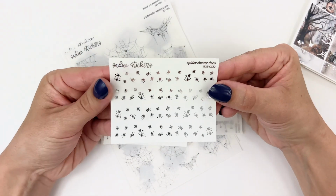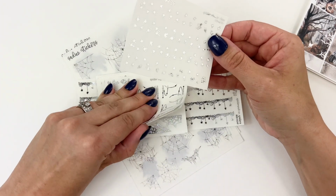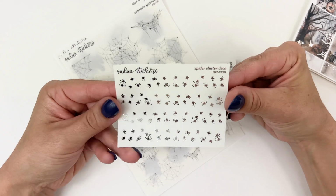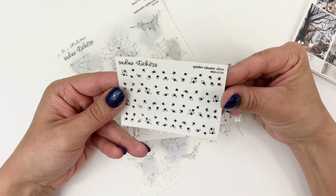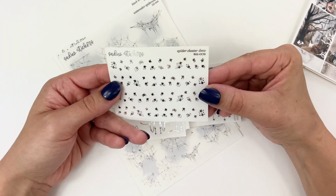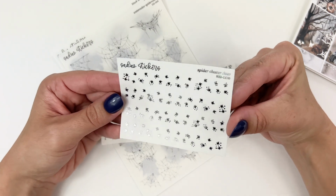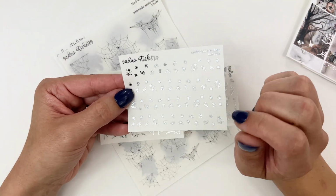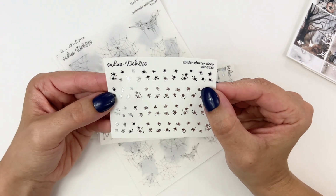This is the Spider Cluster Deco in silver foiling. I believe I ordered, yeah, so all of this is in just silver foiling. And these are creepy too. Like, I'm getting creeped out. I'm such a loser. How can stickers creep you out? I don't know, but these spiders are creeping me out too. Not as bad as the letter to Apollo's one, but definitely these spiders are creeping me out.